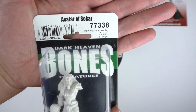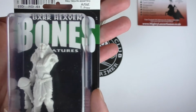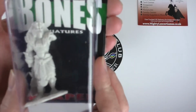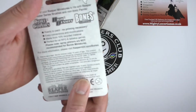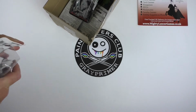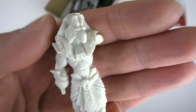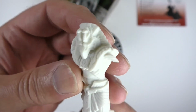The Avatar of Sokar. Artist is T. Prow. And this is from the Dark Heaven range of bones. And I've said it before, sometimes these bubble packs obscure the sharpness of the miniatures, so I'm just going to tear those away as we go through here. Let's see what this one looks like. So, Egyptian-looking character here. This might be good for Khemri, Blood Bowl team, something like that.